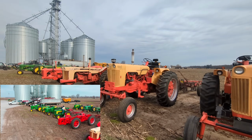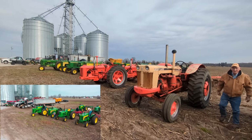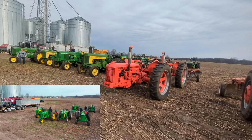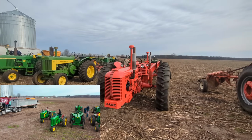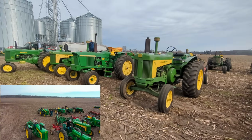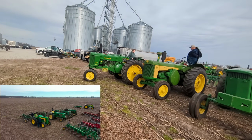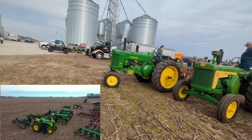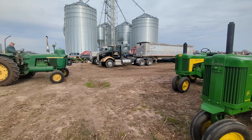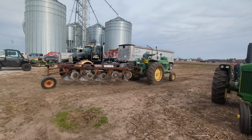Quite the lineup of tractors here today. Morning, Joe. So we got the double DC Cases. They are articulated. 730, 30, 28, 30, 60. Now there is an interesting story about that tractor. I'll tell you out in the field.